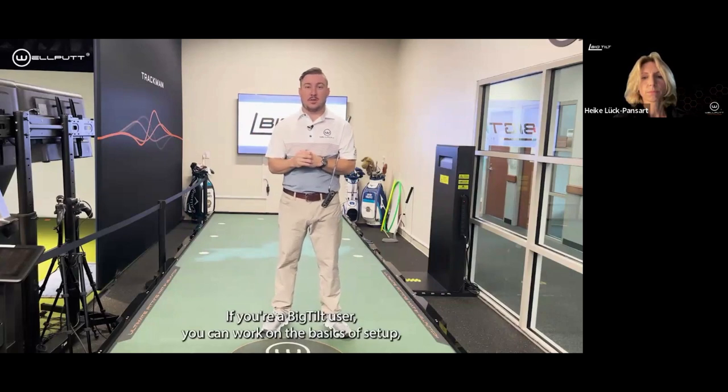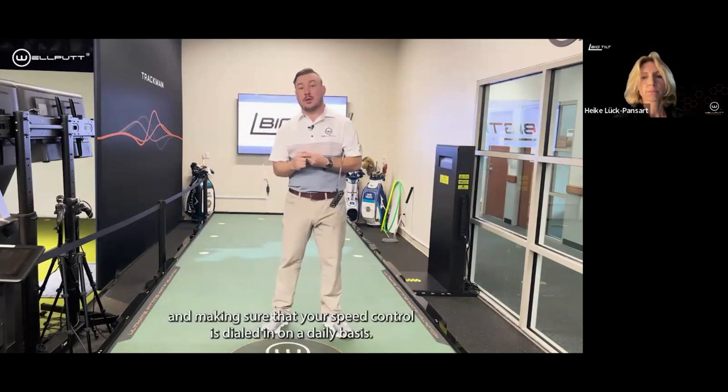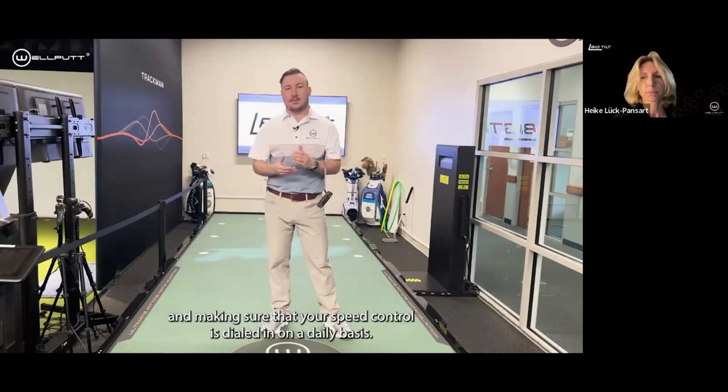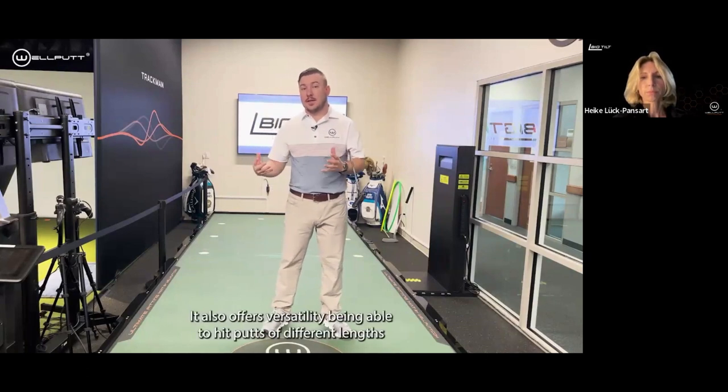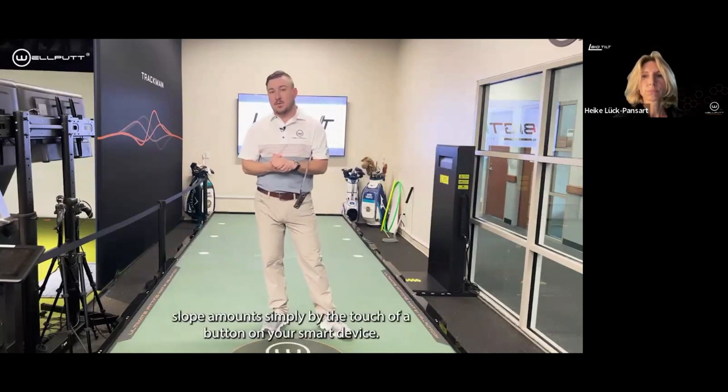If you're a BigTilt user, you can work on the basics of setup, the fundamentals of testing your green reading ability, and making sure that your speed control is dialed in on a daily basis. It also offers versatility, being able to hit putts of different lengths and being able to easily edit slope amounts simply by the touch of a button on your smart device.